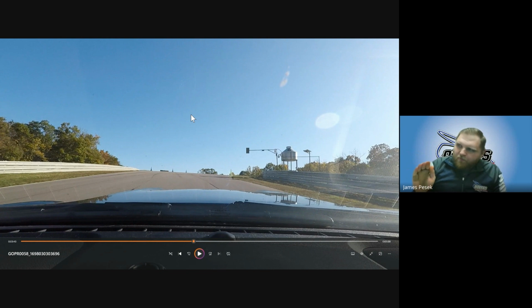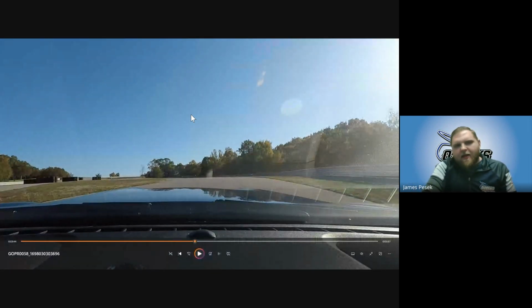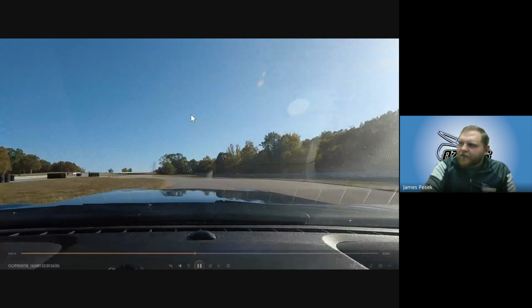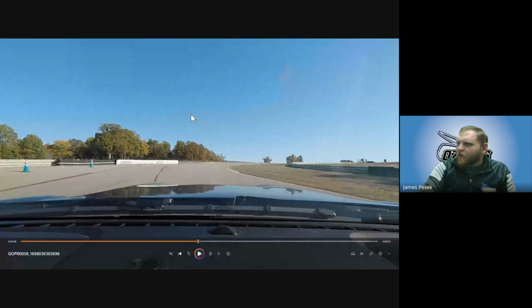So if you turn back to the left too late, you end up running out. That's where people run out past that curbing on the right. I hold it a little bit right longer so I can quickly go back to the left while I have grip and get a quick transition. So right there, I'm going back to the left, back to that curbing on the left, and back on throttle, connecting the curves on the way out.